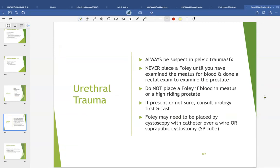So don't place a Foley in these patients until you check the meatus for blood and you've done a rectal exam to make sure the prostate's not too swollen. If there's blood in the meatus, if it's a high riding prostate, don't place a Foley. If there is a high riding prostate or there's blood in the meatus, get urology involved. If you don't know, get urology involved. High riding prostate means you just can't palpate it.